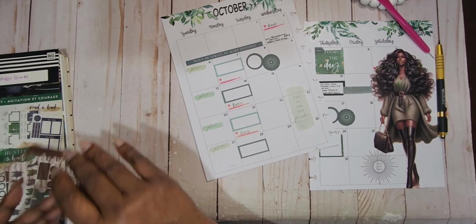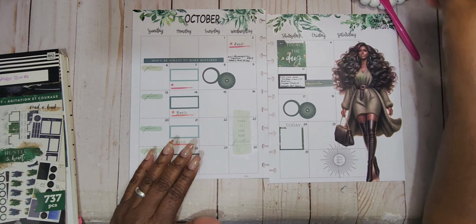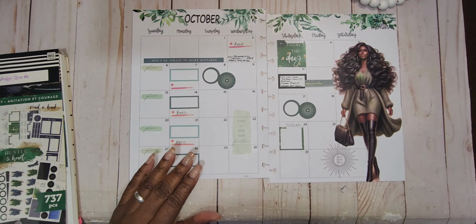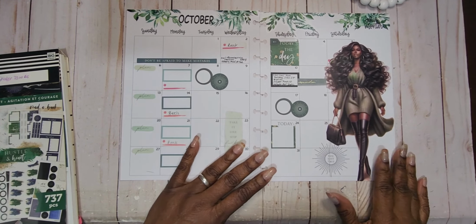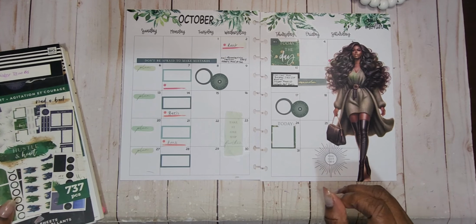Okay. Really simple spread. Didn't take long. I am just loving the green. It came out like I wanted. It really did. I did not want a lot, just a little bit. I mostly wanted to showcase my girl over here, which I did. Tell me, y'all, what y'all think about it.